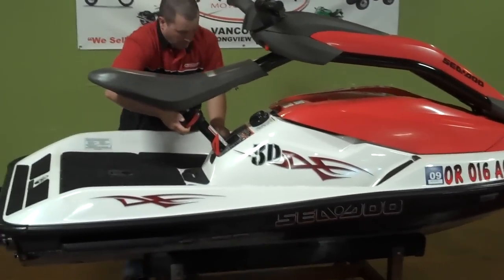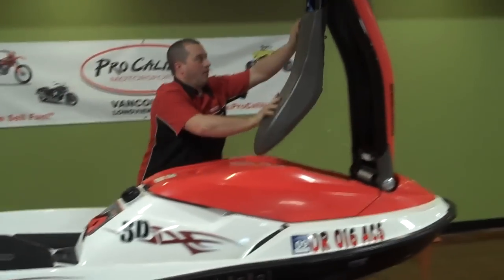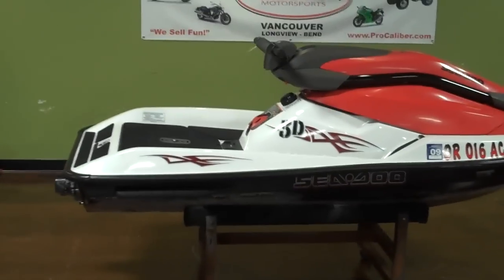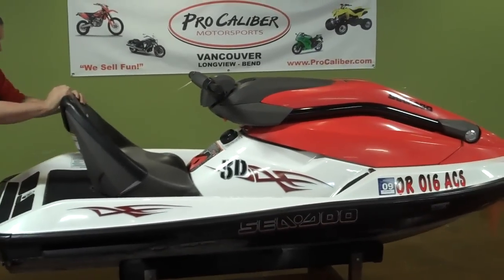Also has one more standard feature. Hold it back up. Attach the seat included, and you have a sit-down watercraft.